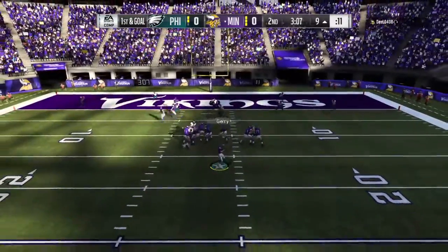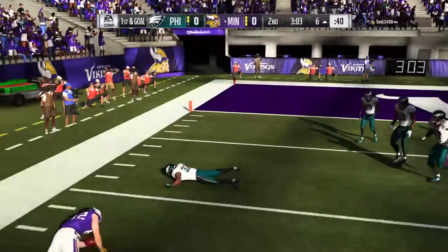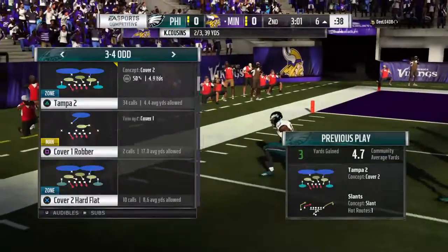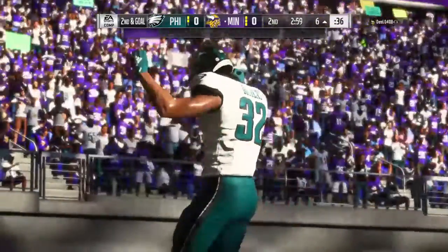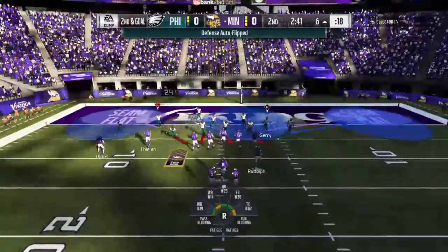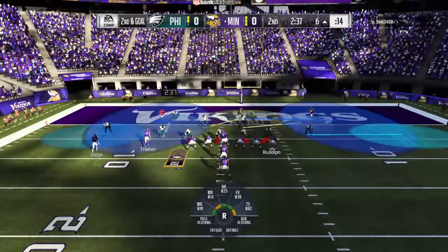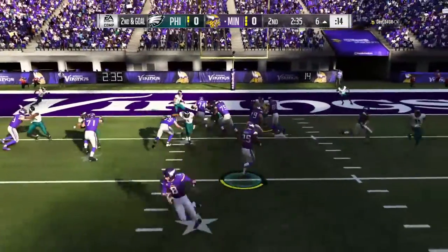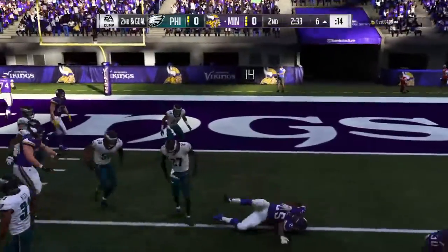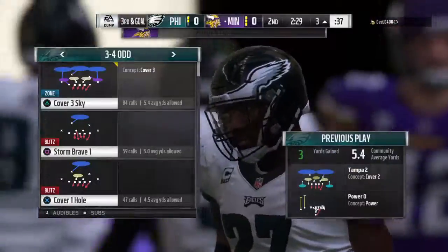Cousins to throw it. This will be caught at about the 6. And he's going to be brought down just shy of the 5 at the 6. 3 yards is the gain that time. 2nd and goal. The 6-yard line, the line of scrimmage on 2nd and goal. He'll get it up the middle. And that'll get him halfway there as he takes it from the 6 to the 3-yard line.